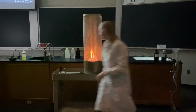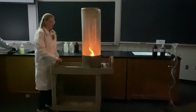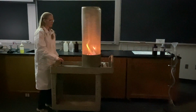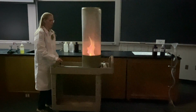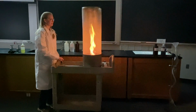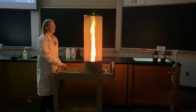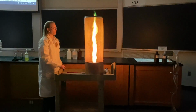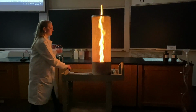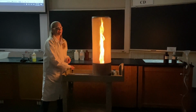Let's see. The wind starts turning. Starts blowing a little bit more, whipping around. And all of a sudden we have a flaming tornado. This trick combines two things I love: pretty colors and fire.